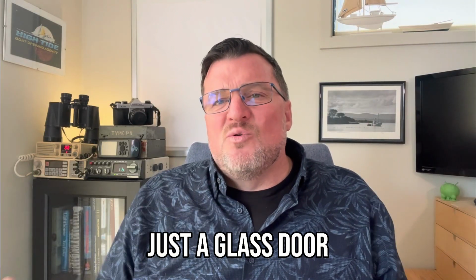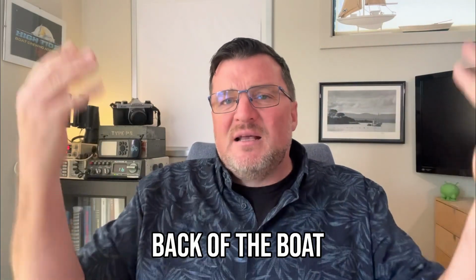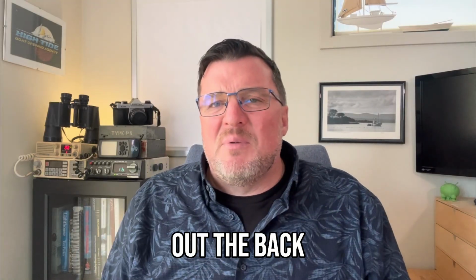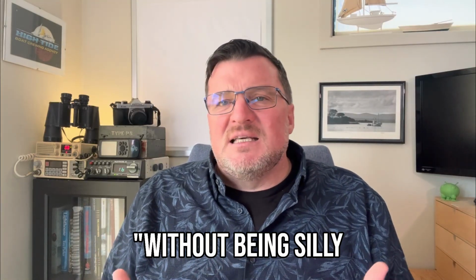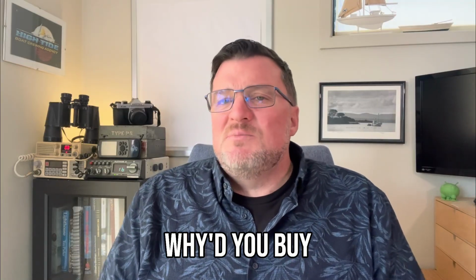Because that's just a glass door. You just have it open, door, done. Glass door at the back of the boat, open, done, in an air-conditioned cabin, nice cockpit out the back. I said, without being silly, could you have stretched financially to 35? He said, yeah, of course. And I said, well, why'd you buy the 27?